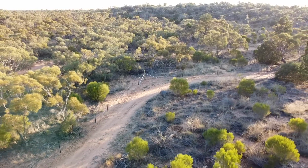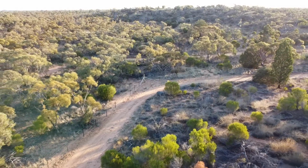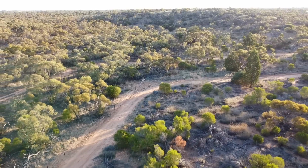In 2019 we said if we're going to go forward with our restoration, we need to fence the property. And this is where I went, let's fence the property, and Phil had to do the rest of it. You poor bugger.